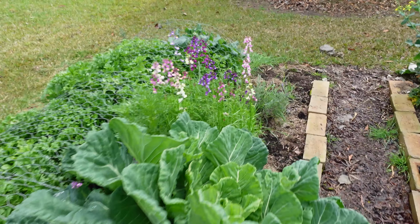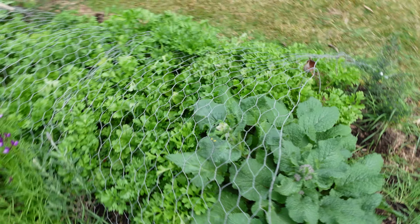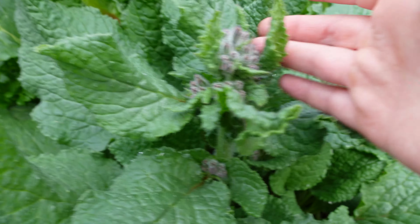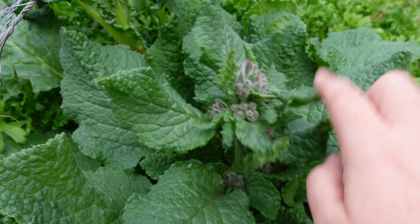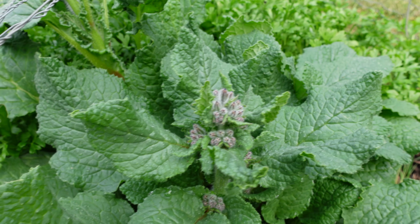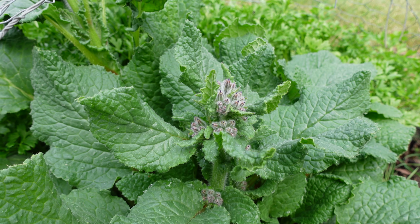I did have to lift it up a little bit down here because this borage is bursting through, and it's also going to be flowering soon. Borage is something that you can definitely plant now. It doesn't mind a little bit more of the cooler temperatures and has really gorgeous bluey purple flowers.